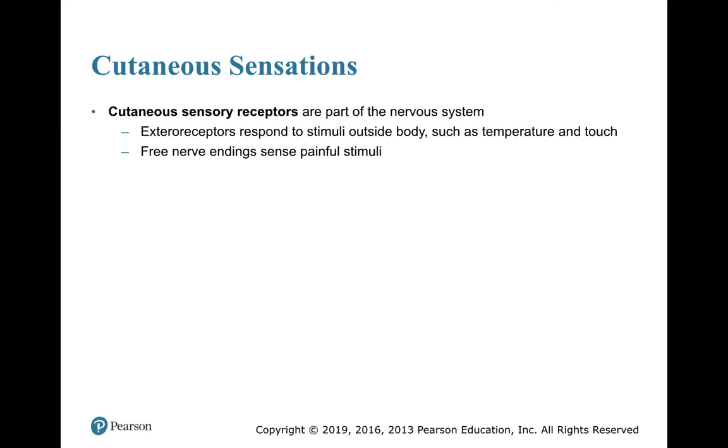The skin is full of nerves, nerve-like cells. Cutaneous sensory receptors, part of the nervous system, are found throughout the skin. There are exteroreceptors that respond to stimuli from outside the body, things like temperature and touch. Others are called free nerve endings, and they are very important for sensing painful stimuli.